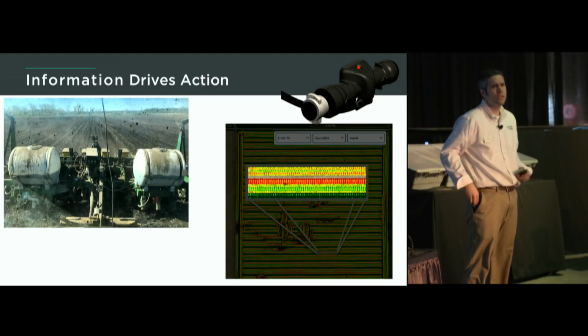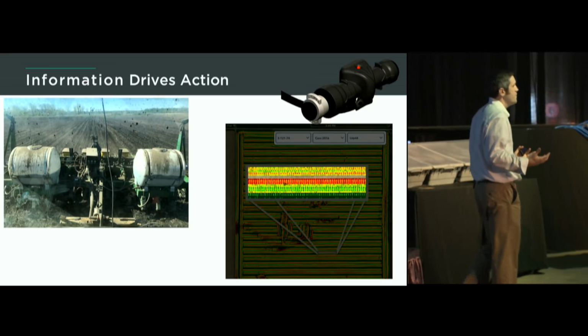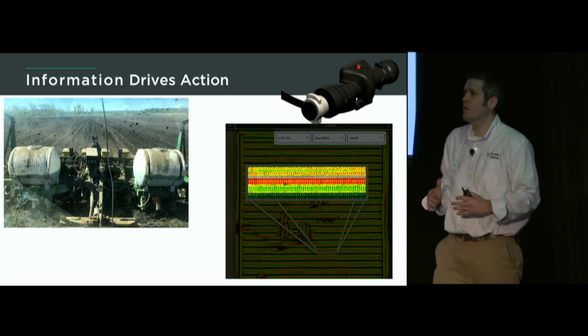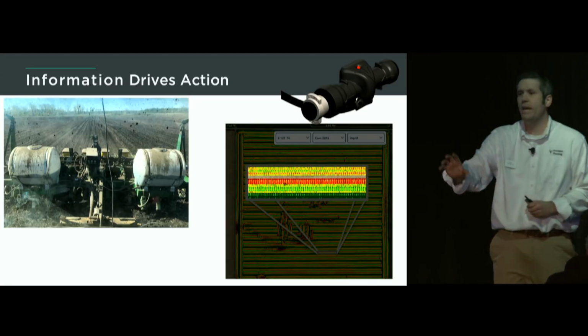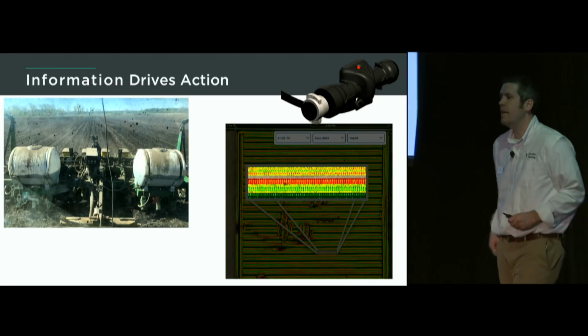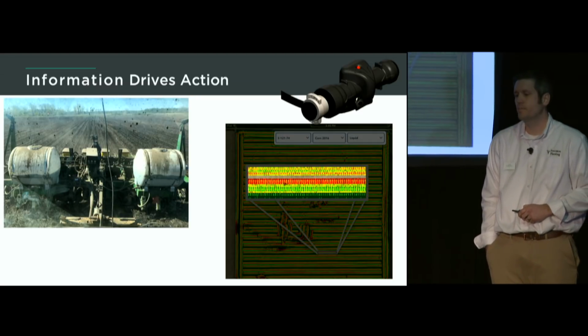FlowSense is a lot like our seed sensors. When everything's going well, they give us confidence. But when things go wrong, they're going to pay for themselves very, very quickly, right? A set of FlowSense on this planter in 2017 would have paid for itself in 62 acres. It's all it would have taken to catch this problem and not lose $19.50 an acre.